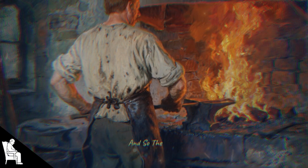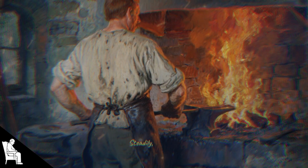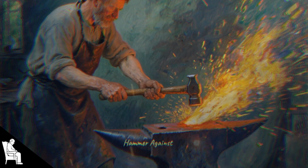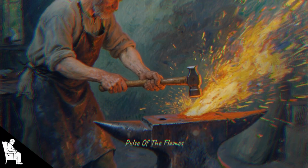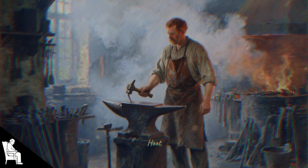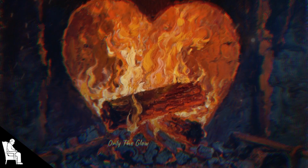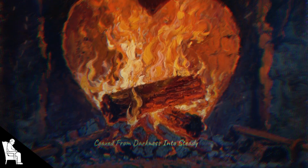And so the forge glows brighter, the fire crackles steadily, and the blacksmith moves with practiced confidence. Each strike of the hammer against the glowing iron feels connected to the pulse of the flames. The air is heavy with smoke and heat, but there is no chaos here. Only rhythm, only patience, only the glow of fire that has been coaxed from darkness into steady light.